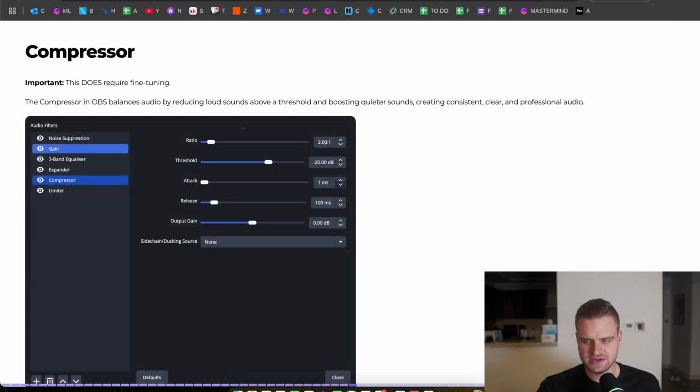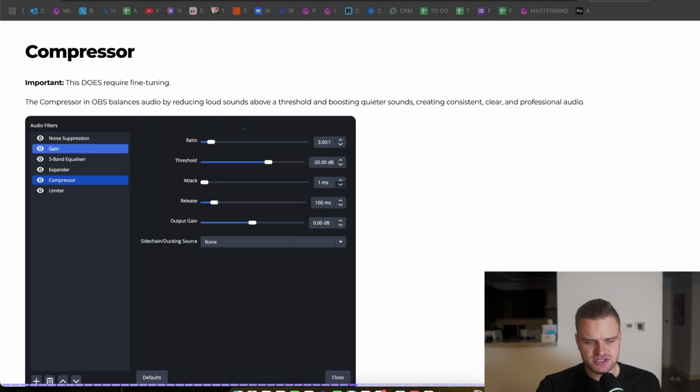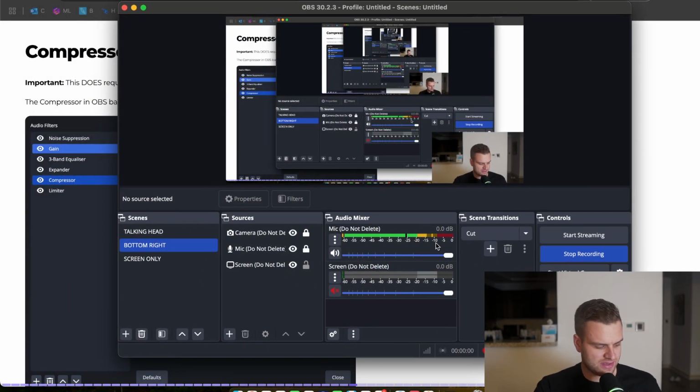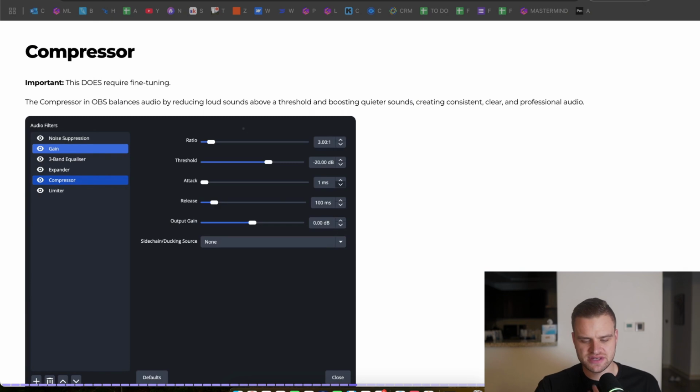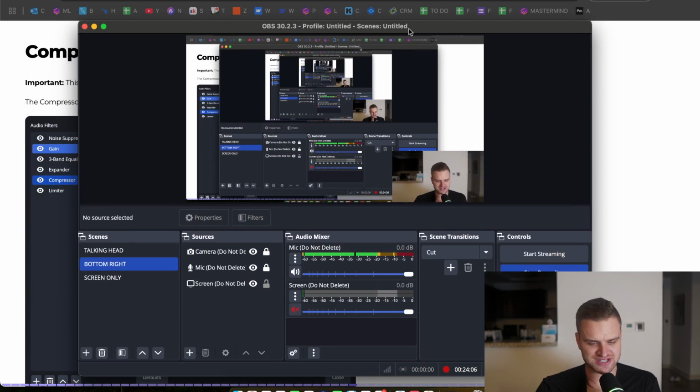The compressor is basically, what it does is it's going to reduce loud sounds that go above that threshold. And that threshold is, we're talking the green, the yellow, and the red zone. So if something is overly loud, it's going to tone that down a bit to get it back into the yellow zone. So really, no matter how loud I talk, because I'm talking louder than I was before, you see how it was kind of the same volume. And that's the work of the compressor.